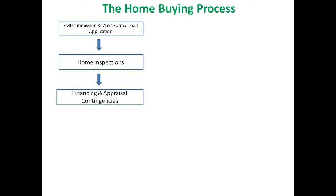Once negotiations are completed, there are very important pieces of the contract. One will be your financing and your appraisal contingencies. The appraisal is the first one, where the bank will send someone to the property to determine that the sales contract price that the seller and you have agreed on is the market value of that property, and that's usually done within the first 14 to 21 days once the contract is accepted or ratified.